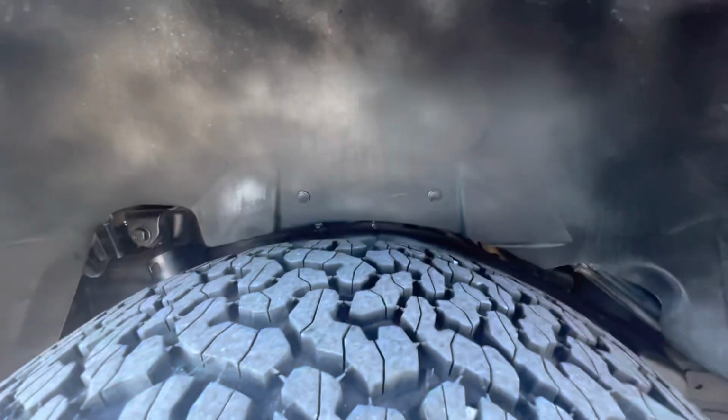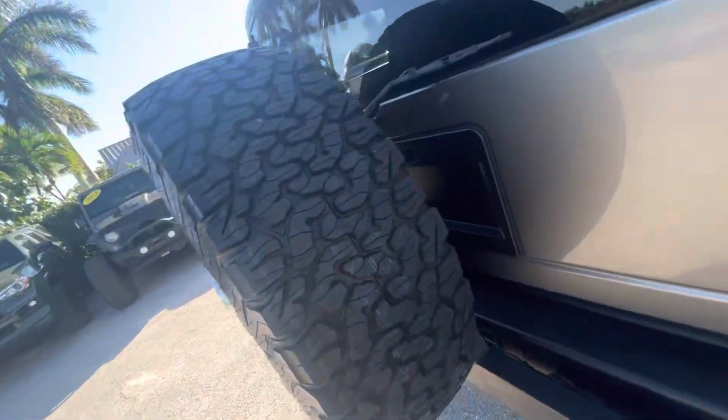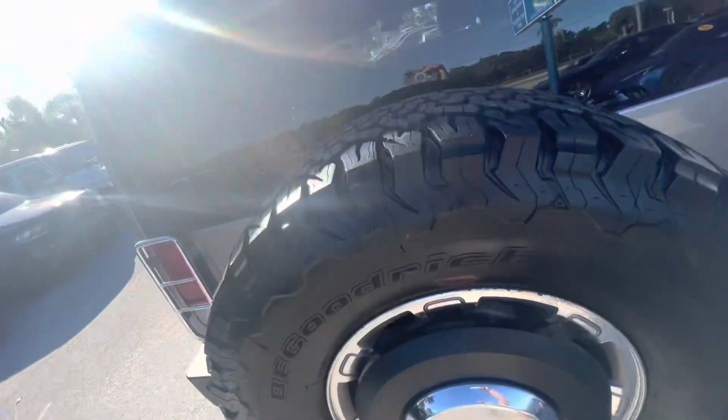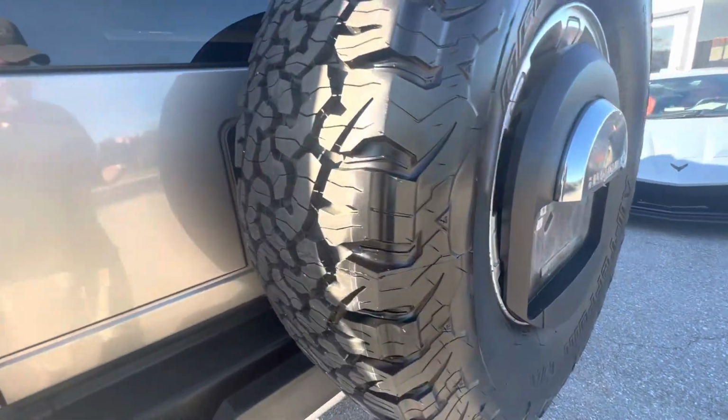Look underneath. Underneath, this thing looks like new. I don't see any rust anywhere, nothing. I'm gonna try to get you a video as well as good as I can of the underneath sections of the car. Tire's great. All right, coming around the back. Nice spare tire. Spare tire's never been on the ground.